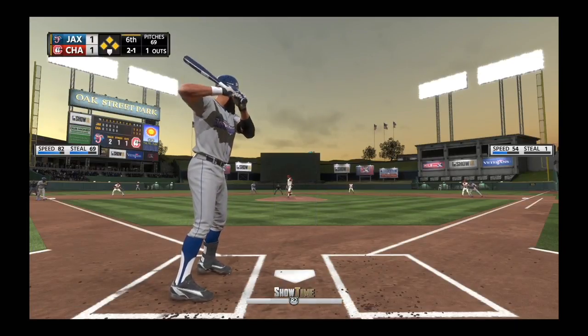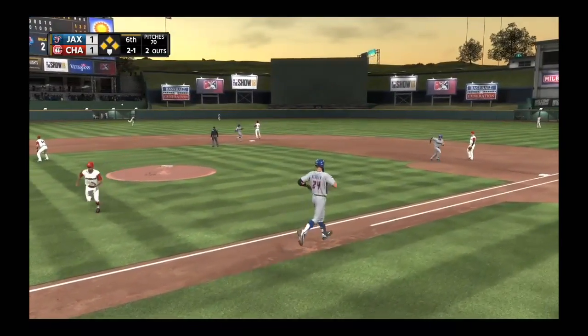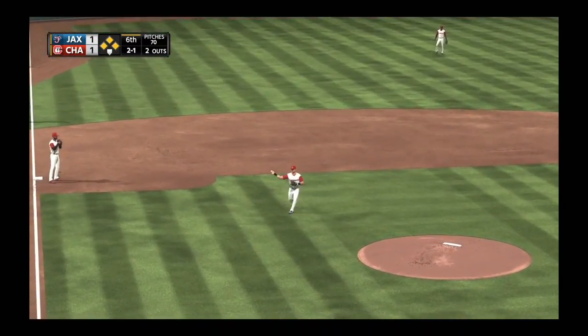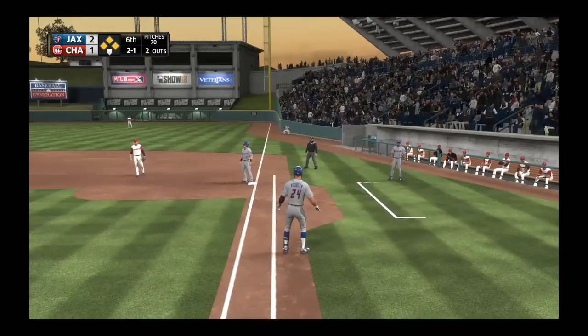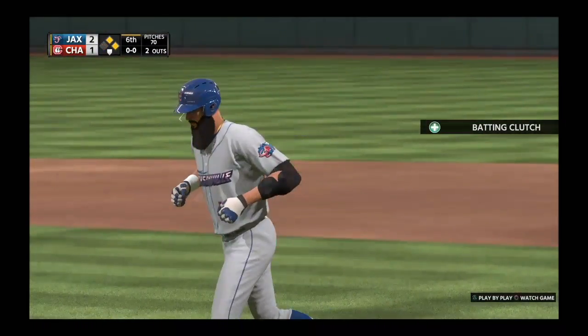Here's the next pitch. And a big hit right there. Is it going to get down? And no, it doesn't. But the runner is running home. And he gets there safe. So it turns out a sac fly for Archie McQueen. And the score is now 2-1.